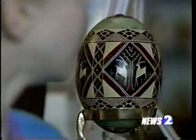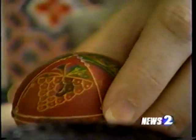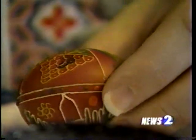I find it very relaxing. I work at a computer all day long, and it helps me to relax. Some ancient groups believe that if the custom of egg decorating should cease, evil will encompass the world and destroy it. You can see Dan Smith at work the next 2 Saturdays at St. Mary's Bookstore on West End Avenue.